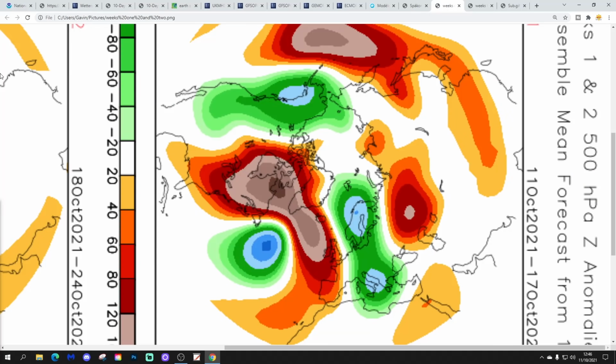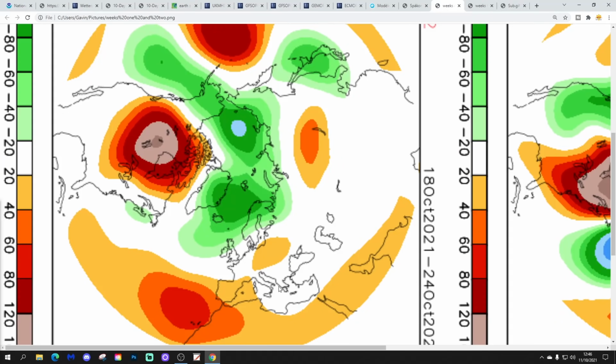Right, so finally, CFS V2, these are 500 millibar heights, breaking down to week periods. The first week period takes from the 11th to 17th of October. The coming week will be dominated by high pressure over and slightly to the west of the country, low pressure to the north, and extending down through central parts of Europe. We're on the periphery of a northerly plunge, and we might turn a little bit cooler at times.